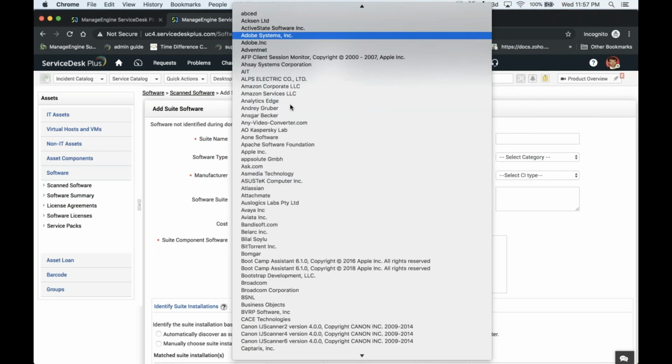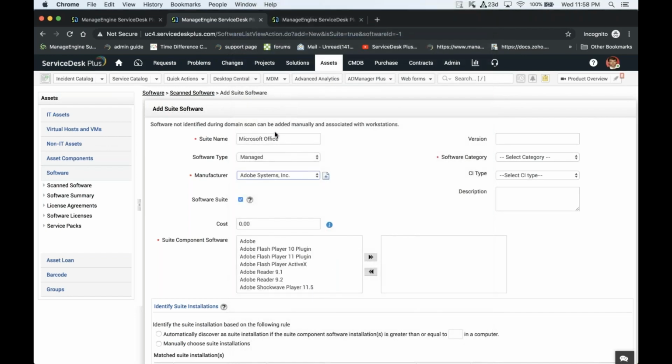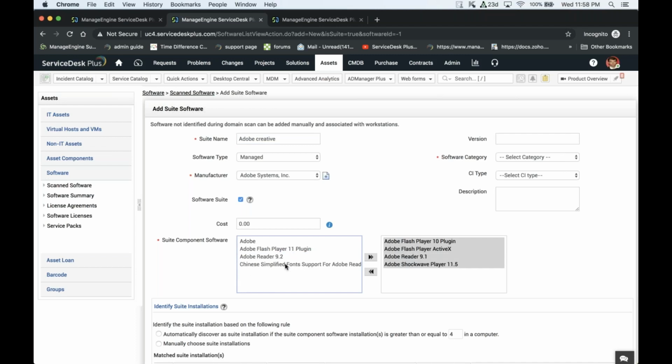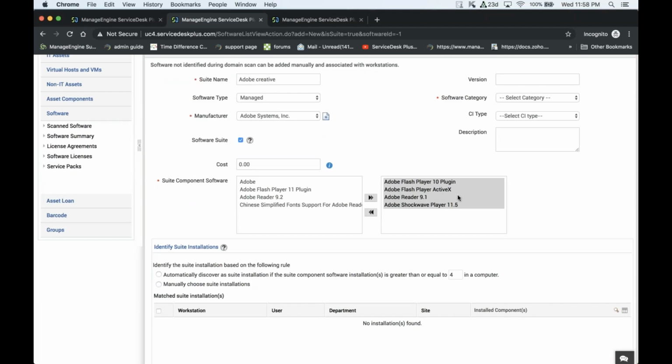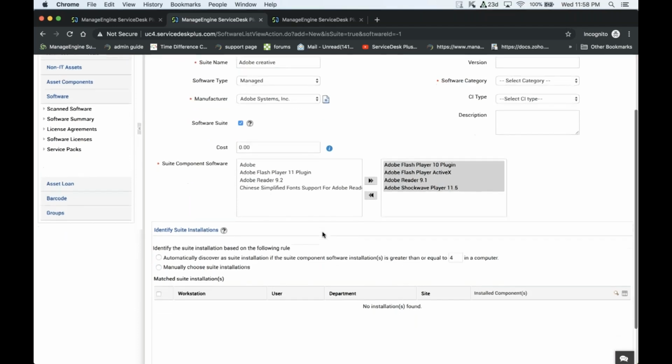Okay, let me see Adobe. Okay, yeah, let's go with Adobe. All right, so now I'm going to create a suite. So for this example, I'm going to use some of the software that I have found here. So the Flash Player 10 plugin, ActiveX 9.1 and 11.5 Shockwave are going to be a part of my suite, right?